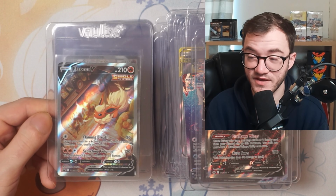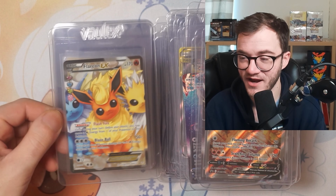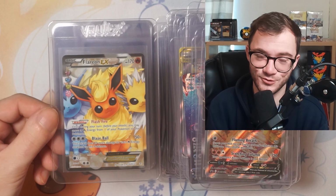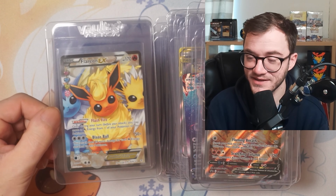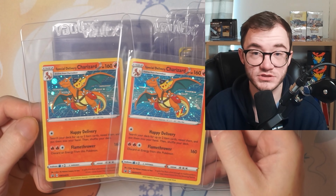Then we have the Flareon V from the collection box. I love that, right next to the fire. Then we have the Flareon EX. I think this is adorable. Absolutely adorable. We're definitely sending this off. Hopefully get something good. Next up we have two special delivery Charizards that I managed to grab.